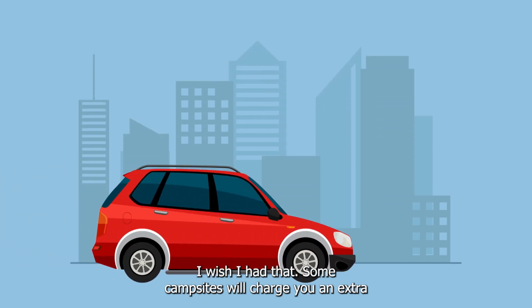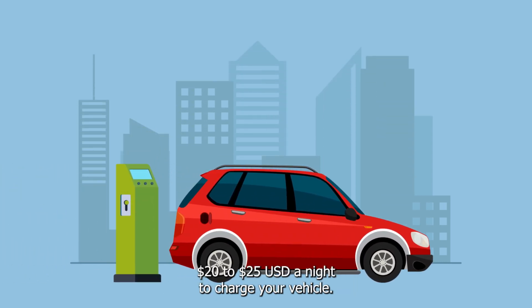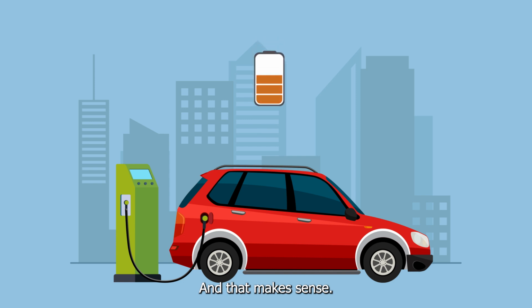Some RV campsites will charge you an extra $20 to $25 US a night to charge your vehicle. And it makes sense, it does cut into their profit margins, so be nice and pay it.